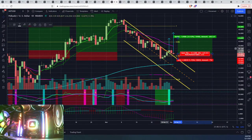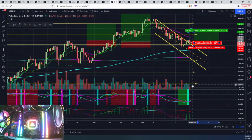Below that, 5.7%. Target to the upside is the measured move of the channel. Depending how you measure that channel, a conservative target would be $43.62. An aggressive target would be 46.46. But that is a 20% move to the upside, 5.7% stop loss, 3.4 to 1 risk reward. So we flip the coin. If we're right, we get $3.40 for every dollar that we would potentially lose. So do that enough times, and it's winner chicken dinner time.